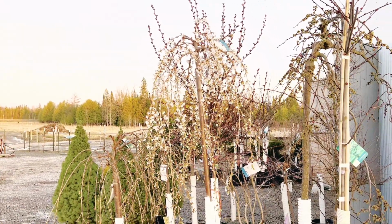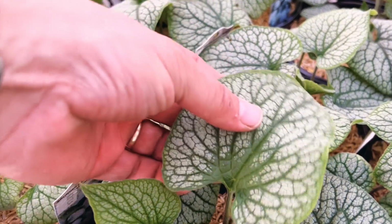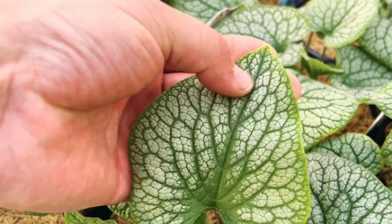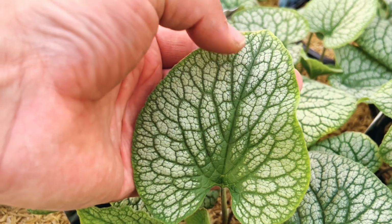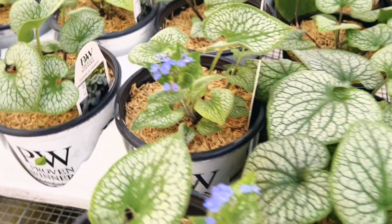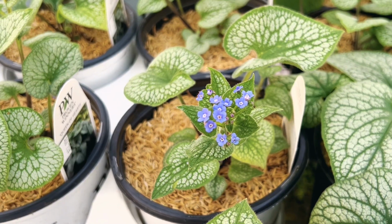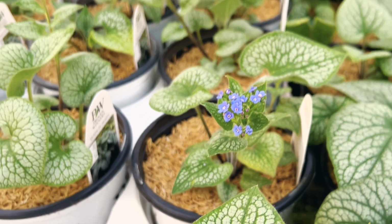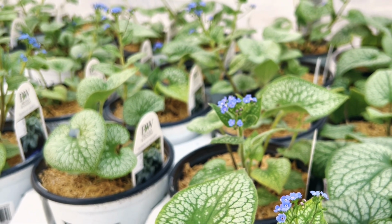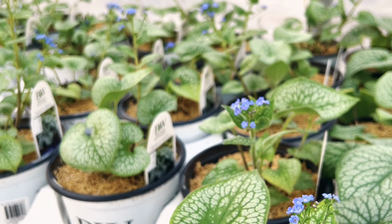Now I'm going to take you into greenhouse 7 and show you some of the perennials. So I'm always a fan of the foliage on Brunnera. It's got that nice silver and green on it, and it's also got a real kind of sandpaper texture to it, and the deer don't like it, so that's a really nice thing. But what people don't realize about this plant is that it also gets little blue forget-me-not flowers. Let's see if I can get it to focus on that. See how gorgeous those are? They're just little pop-ups of color, but they're just stunning. I absolutely love them. And they're a really nice addition, especially because they like shade.